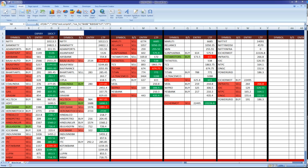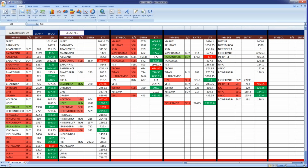I'm talking about Tata Steel, right? It made a low of 537.40. Let's say 538, and your entry is at 542. And Tata Motors, it gave a buy call. It made a profit of around 1,500 rupees. That is, the high price is 176 for Tata Motors.